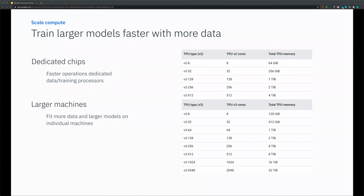Another way is just to use larger machines. So if you've looked at TPUs before, year over year, they keep increasing in size. You can see here that version 3 goes up to 2048 pods or cores, and they hold 32 terabytes of memory. And that's immense, right? And so by always using larger machines, you can always just fit more of your model, more data onto your model.